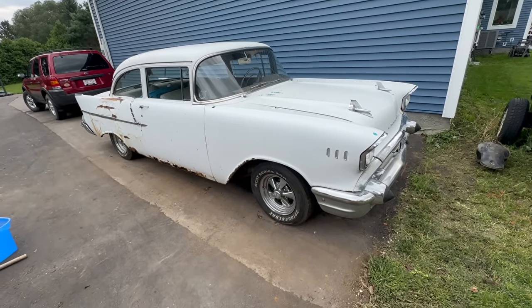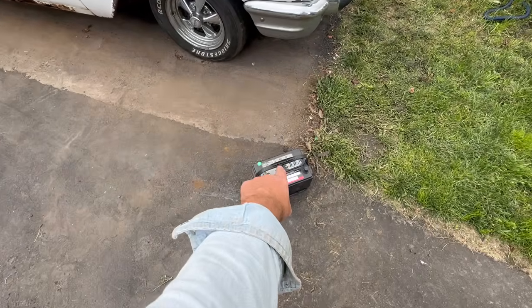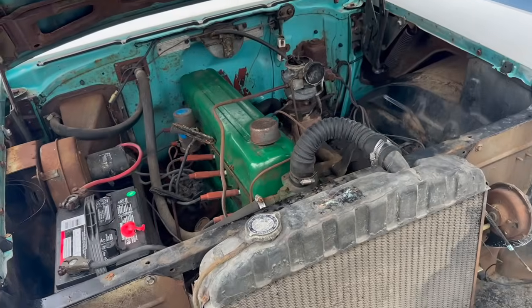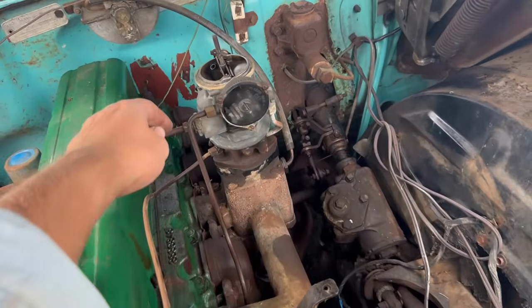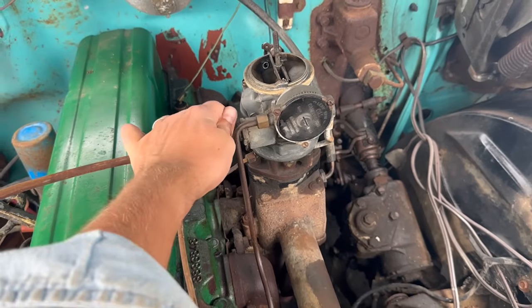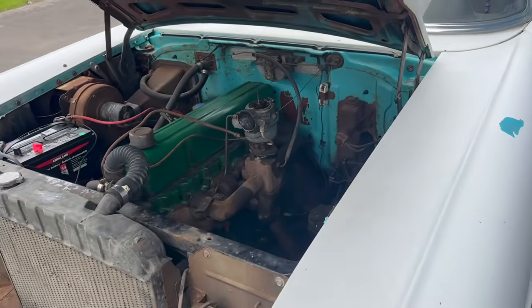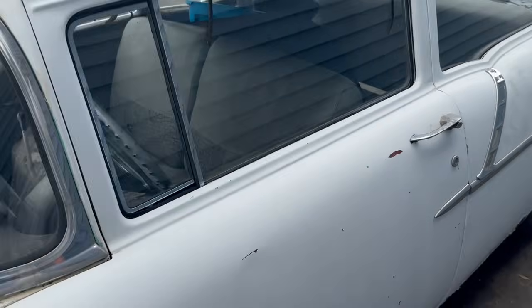But the question is, will it crank? And to test that, I got a new battery. Now I'm gonna try cranking this over. I'm actually gonna disconnect the old fuel line here and we'll see if anything happens. I'm really hoping it's not seized or stuck, but who knows?